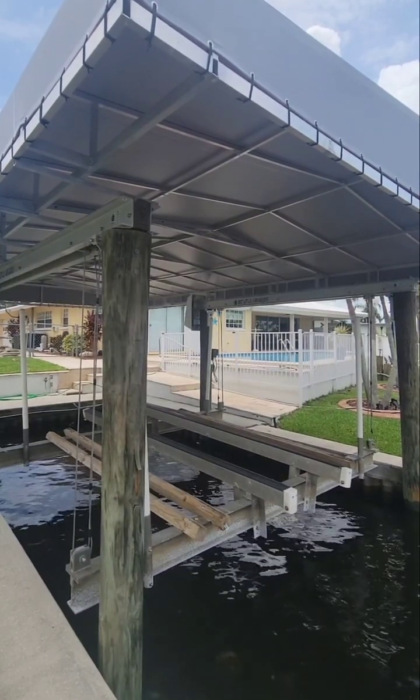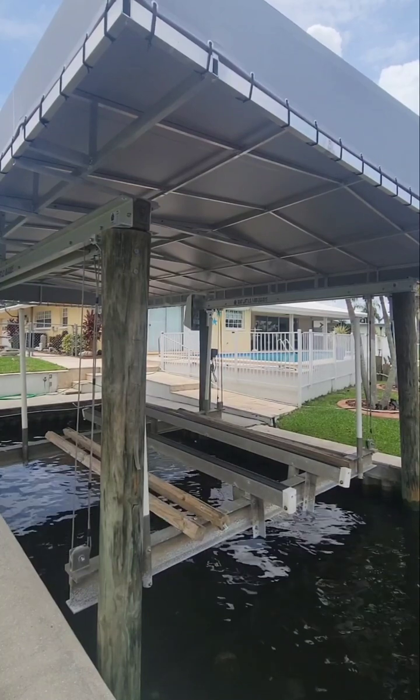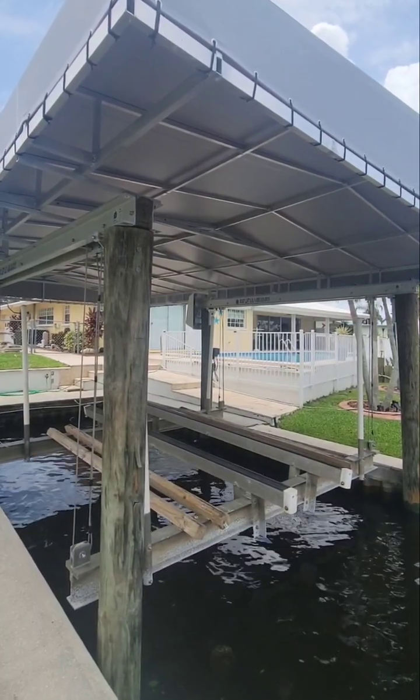Dock regulations and permits. Research local regulations and permits related to boat docks in the specific area that you're interested in. Some communities or waterfront areas might have restrictions or guidelines that dictate the size, design, and maintenance of boat docks.